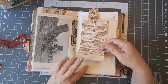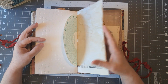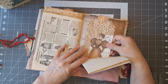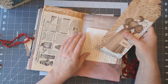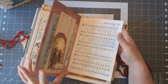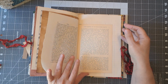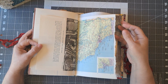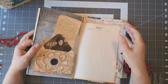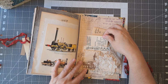These are authentic stock tickets. This is an authentic vintage document from the 1800s and a tag that has lots of journaling space. Then this is a belly band, a tuck spot. And here's a vintage document, ephemera. This can also hold something here, but I didn't want to cover up the picture. And some more vintage items there.